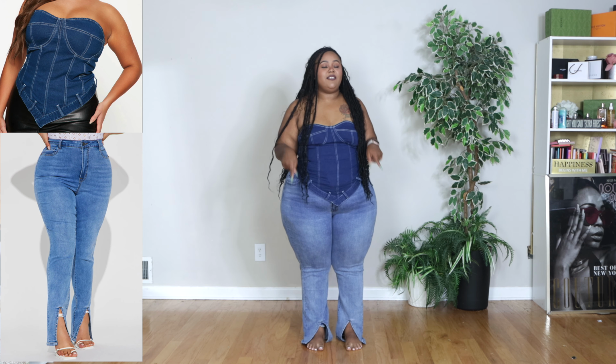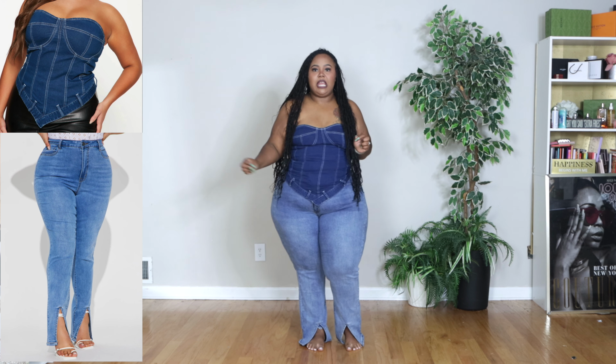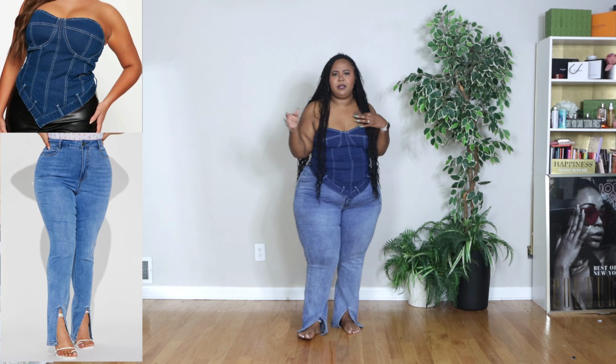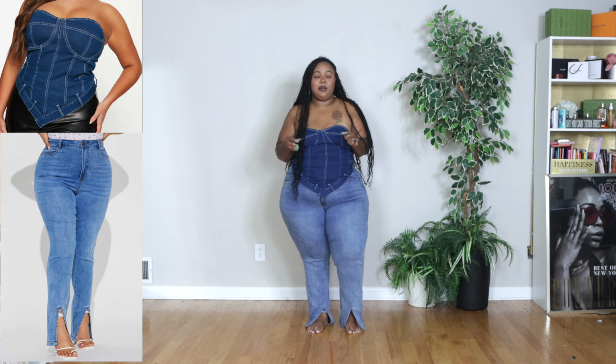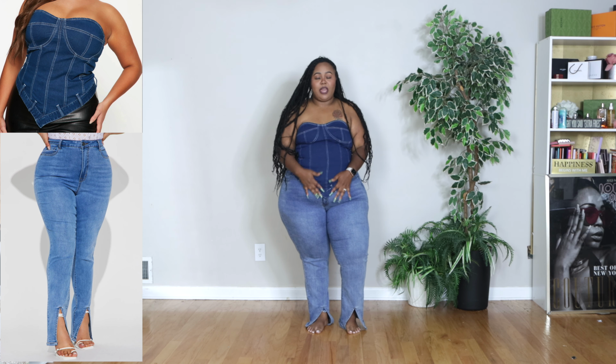I love the slit. It's very, very cute for your shoes to poke through, so that when you're walking, it gives a little shoe action. We just want to give a little shoe action wherever we can because we love a good shoe moment. I love everything about this. The jeans do stretch. They fit very, very well, but I also feel very, very comfortable. No shade, no cap.